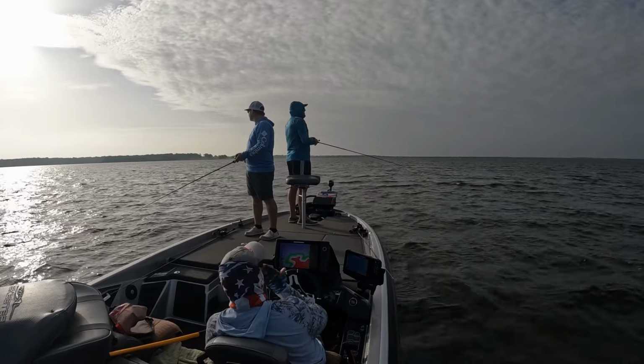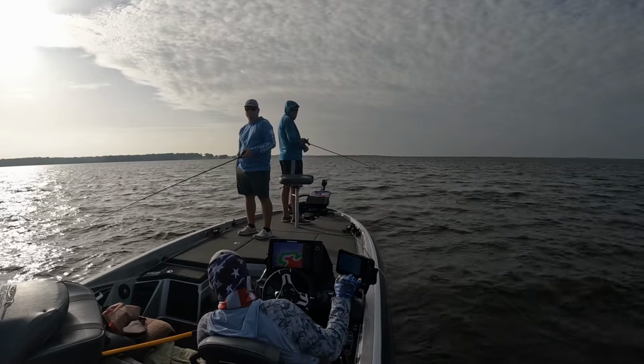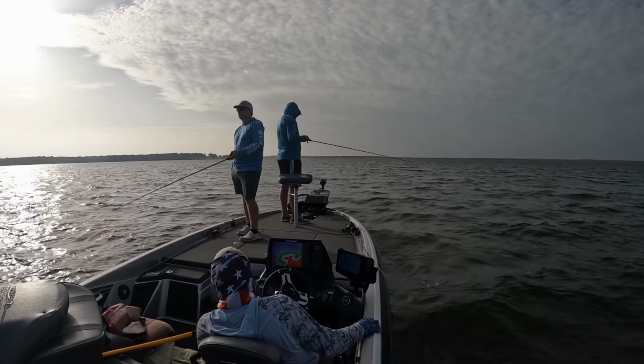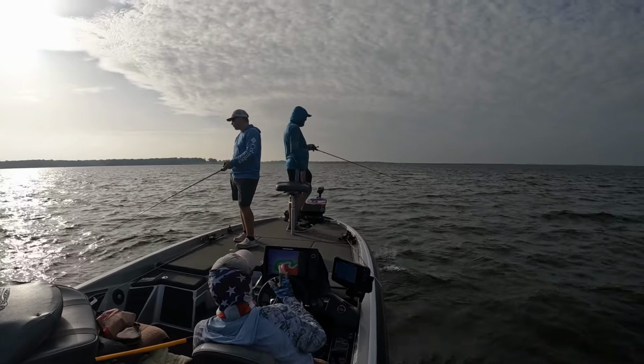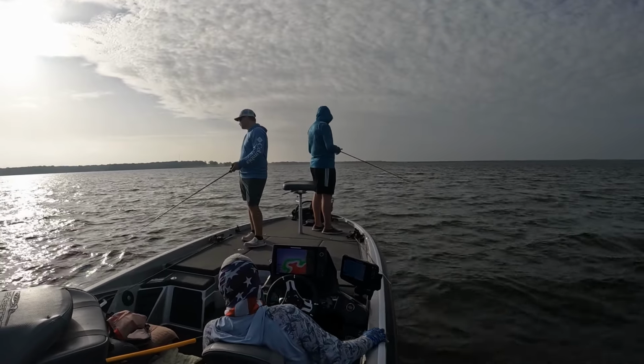Great spot. We found it this year, right? Yeah. I really like it the most when it's a north blow. When the north wind blows in on it. Like a gentle north wind like this. No, this is a southeast wind. Yes, sir.